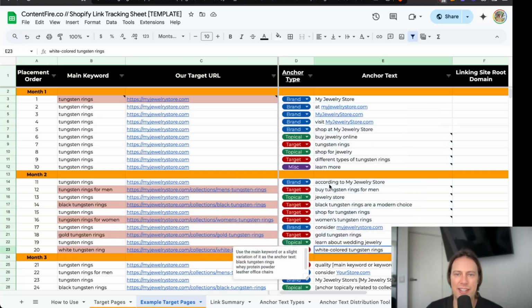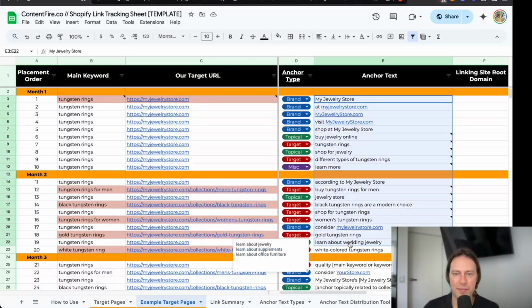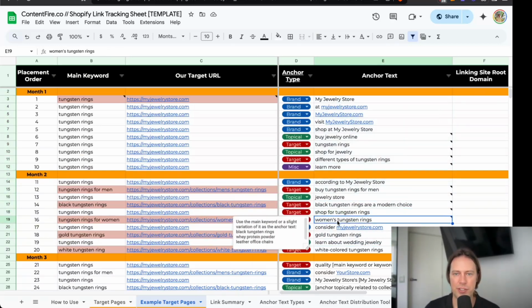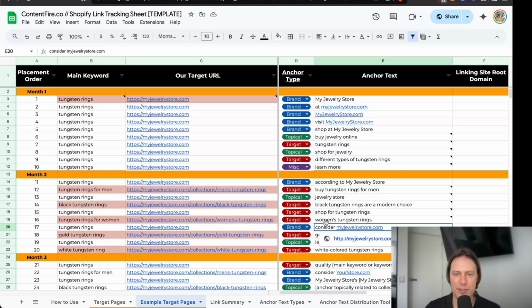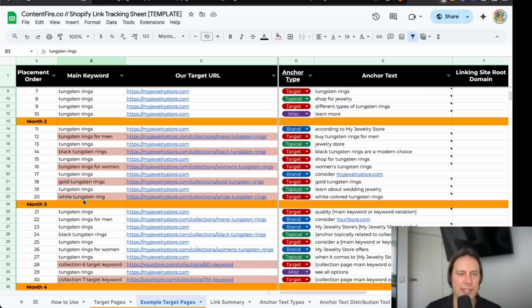I see this a lot, especially with local keywords. People would put whatever, buy jewelry in New York, or include their city name, plumber in Dallas. Make sure it looks natural. Here it's usually pretty easy, since it's talking about the product, so it's pretty natural to just mention these in a sentence. It's kind of like a sanity check you can do. And yeah, so there's the first 20 links planned out.